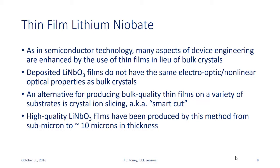So the current approach that most people are working on is to deposit films, or maybe I should say prepare films, by what's called crystal ion slicing, or sometimes it's called smart cut. It's the same technology that they use for SOI. You exfoliate a thin film by ion implantation and then transfer it to another substrate. And this can be done up to about 10 microns in thickness with a high energy ion implanter. Any thicker than that, it becomes more practical just to take a bulk crystal and mechanically thin it down.